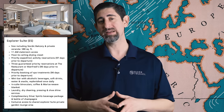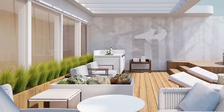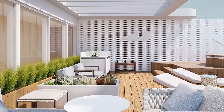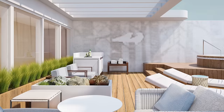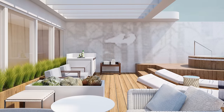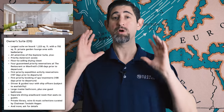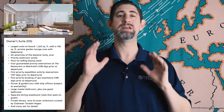And another really unique and interesting feature on this is that the four staterooms actually have a shared garden space. So it's gonna be a unique social experience as well, but I think it's a really beautiful space. And being at the very top of the ship, you are gonna get an incredible view. Right across from the four Explorer Suites and more than double the size of them is the Owner Suite.